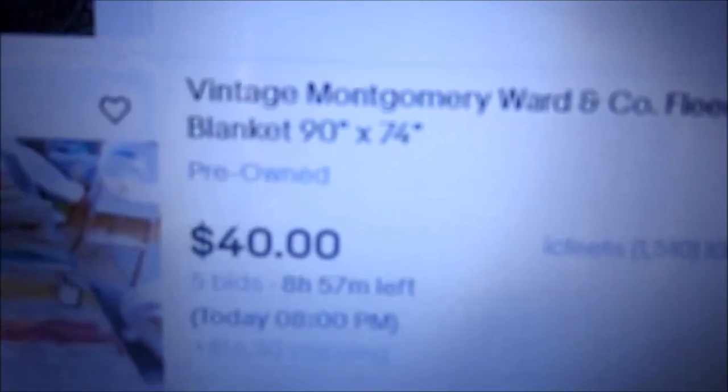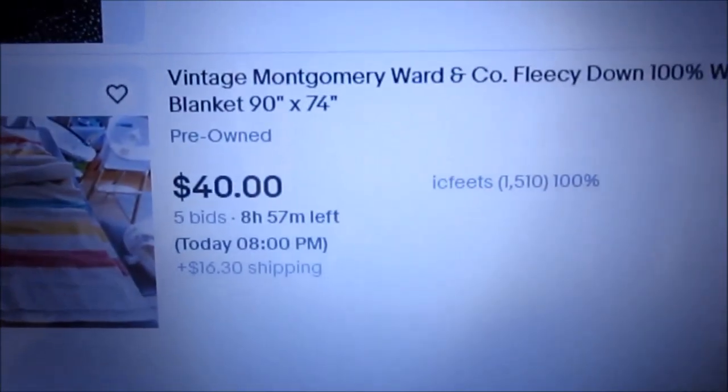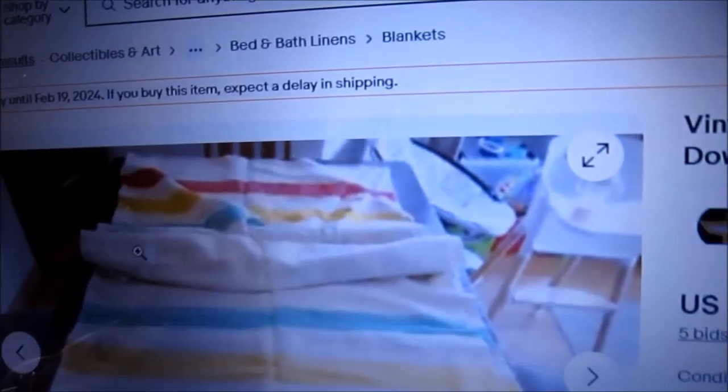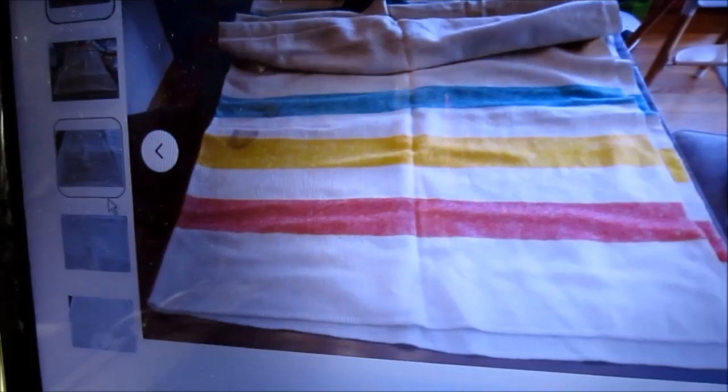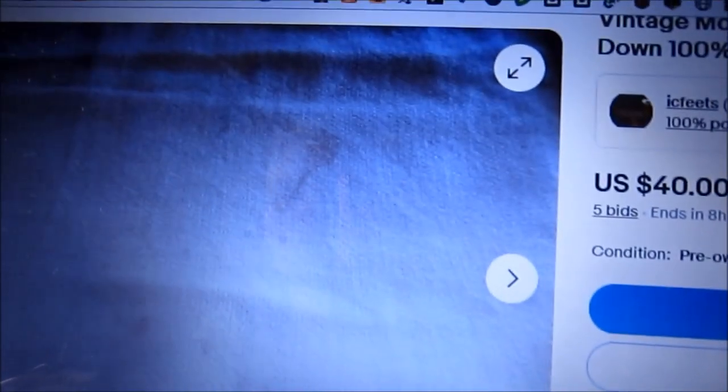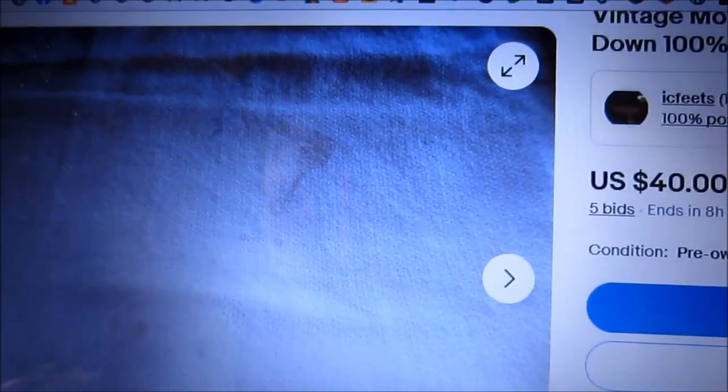This is a good size, 90 by 74, but is it a good blanket? It's 100% wool. Okay, let's look at the pictures. Okay, so it's got a little stain right there. They're showing the stains up close. The stains are not a big deal.